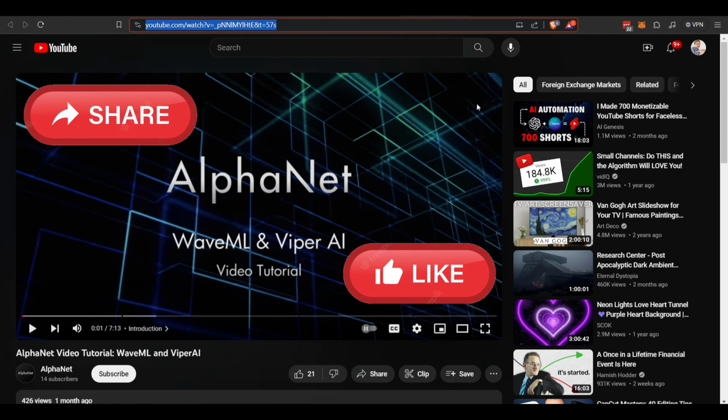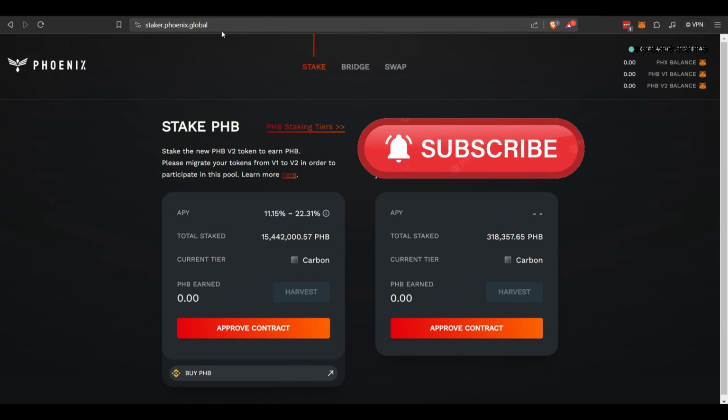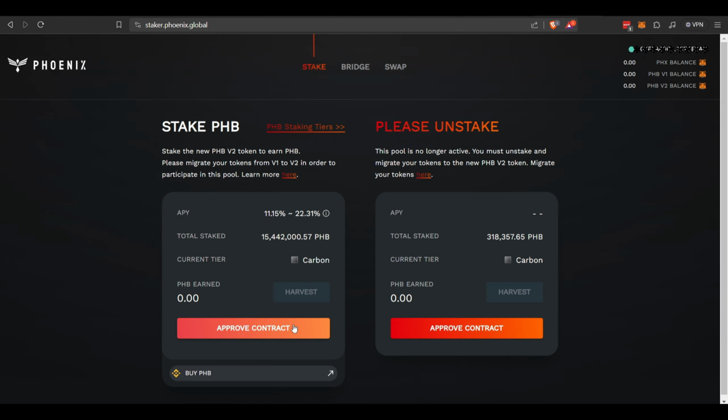All right, so how do we stake the PHB token for crypto passive income? Let's come over here. Staker.phoenix.global is the website. You'll need to connect your wallet. So if I disconnect that, well, there's your options. You have Binance or Trust Wallet or MetaMask. You'll need to approve the contract.